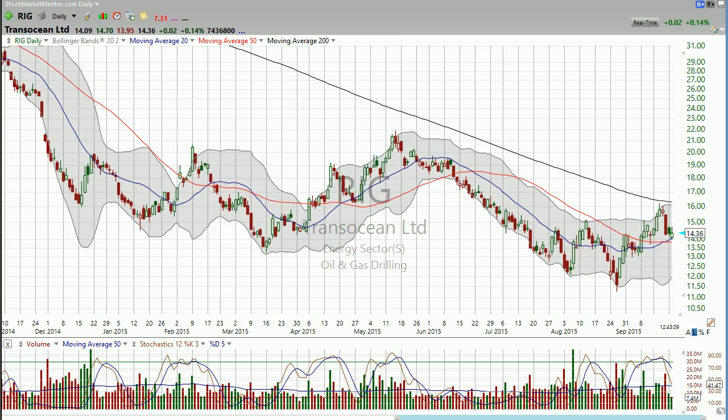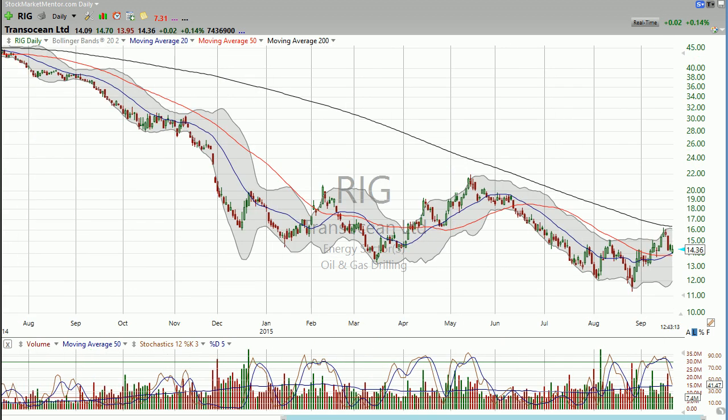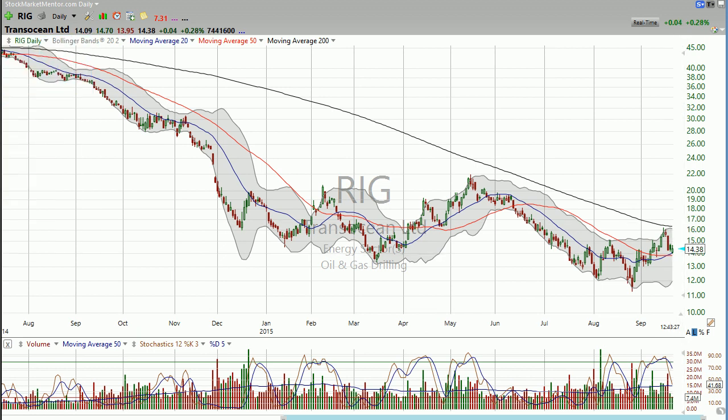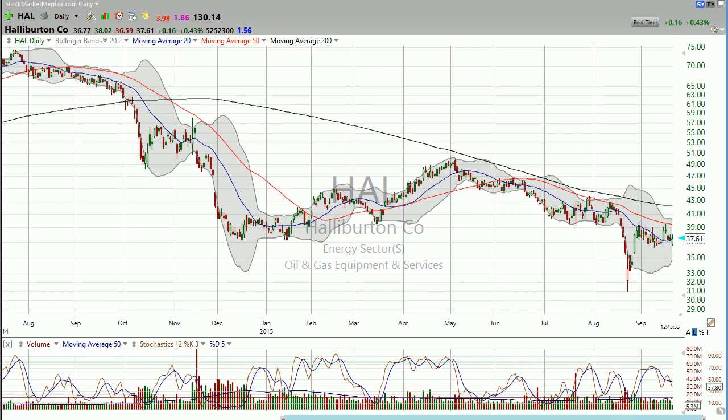Here, RIG, if this level holds here, this is a stock that definitely warrants doing a little drilling down, so to speak. I couldn't help that. I don't know why I said that. It's a stupid pun, but there it is. So as long as this holds above the 50-day moving average, I think this is a stock that you can look at. And by the way, when I look at RIG, I look at Halliburton, it's trending down.